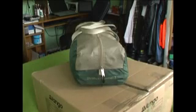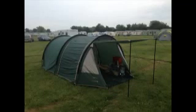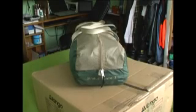If you watched my previous video, I went camping at Bedgebury in Kent. I was using a Gelert Stratus Tunnel 3 tent. This is, as the name suggests, a 3-man tunnel tent. Half of the inner volume, if you like, is taken up by the inner tent, and the rest, the vestibule, what do we call it, is sort of a living area.